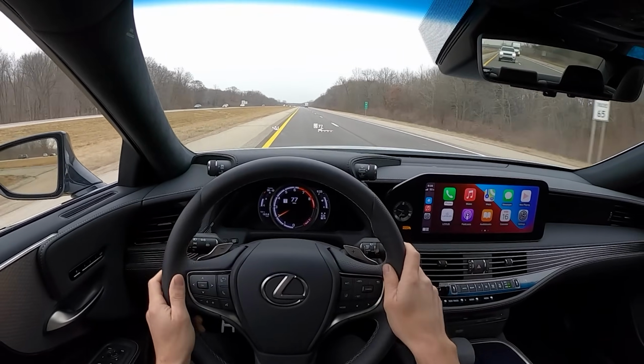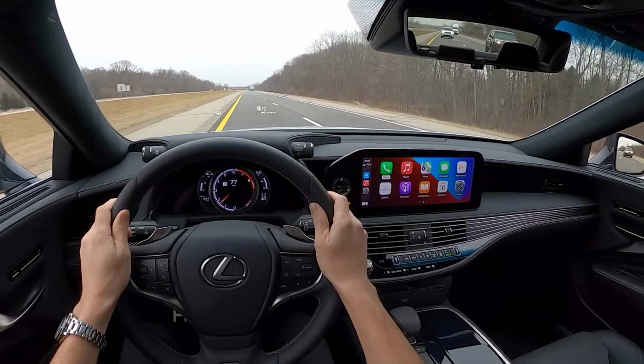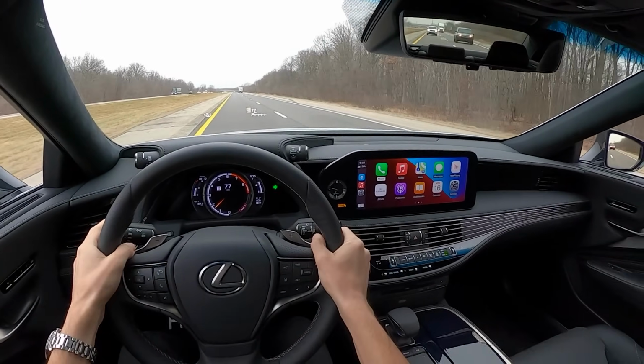For a luxury car, all of your inputs feel about right. The steering is very nice and light. The materials in here are fantastic. There's not a lot of wind or road noise at speed.